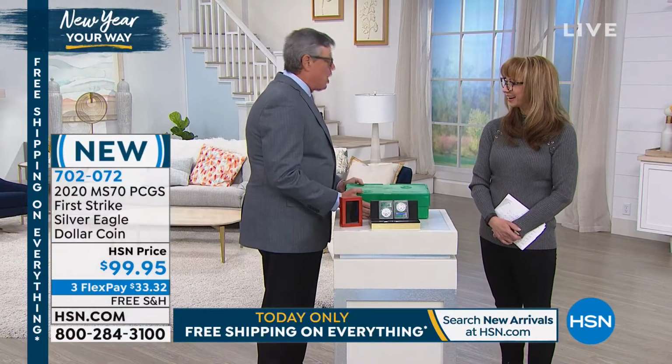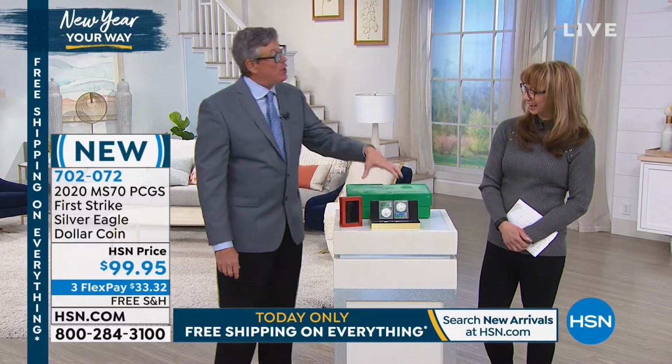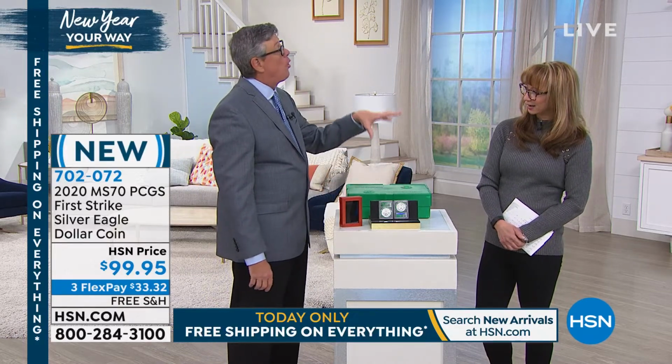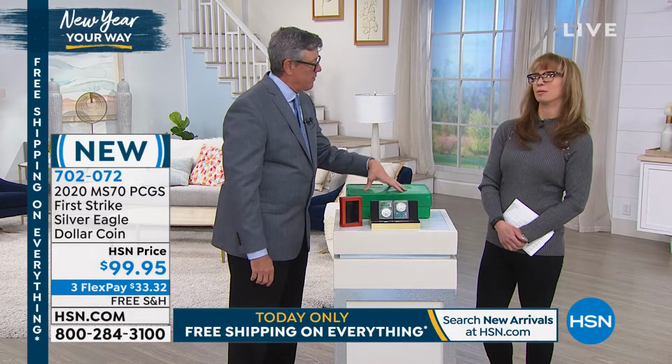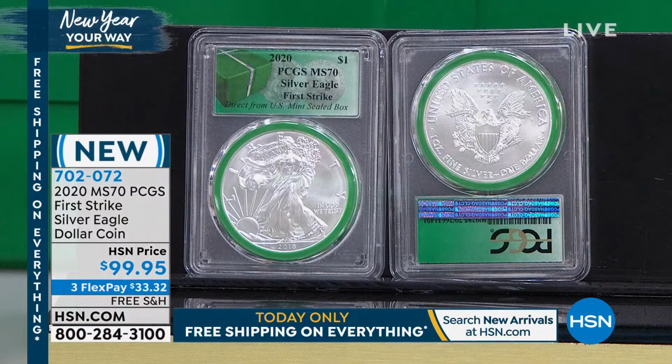So we call them green monster boxes. Now the interesting thing is the gold ones are all red. Okay, so the box of gold coins is red. Gotcha. 500 ounces in each box. Oh, wow. So 500 ounces of silver. Now imagine the gold one.